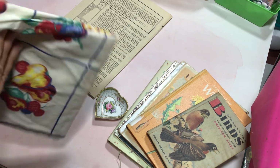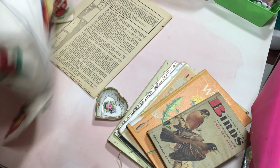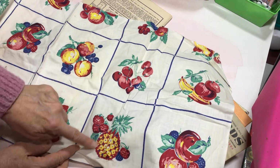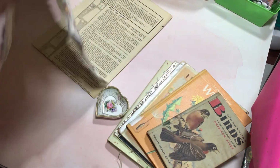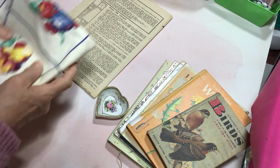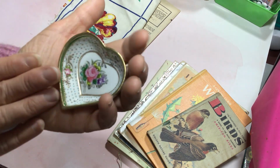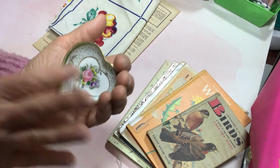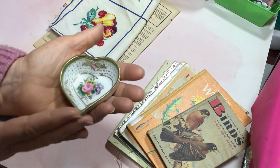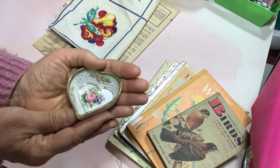And then I picked up this little vintage fabric remnant with the 1940s and 50s fruits and things on it. This is 100% cotton, I'm quite sure. So I picked that up as well. And then this tiny little dish I thought was so pretty. So I thought I would use that either for my sewing pins or some little bits of ephemera or buttons when I'm sitting at my craft table. Isn't that cute? I picked that up for $1, believe it or not.